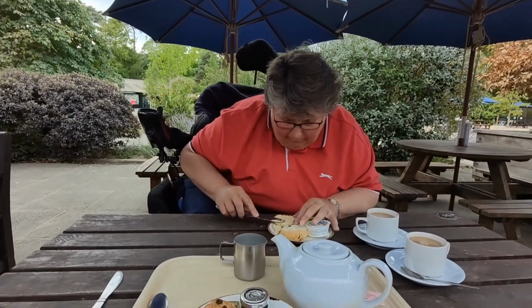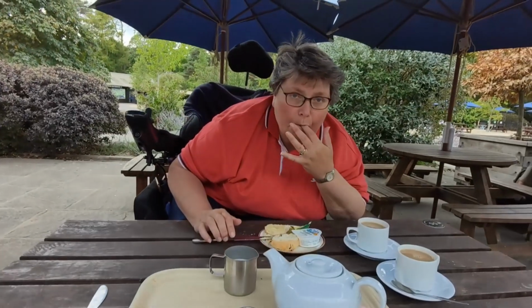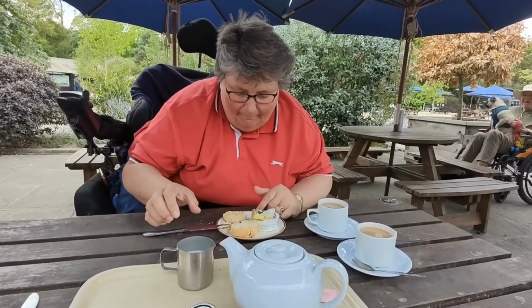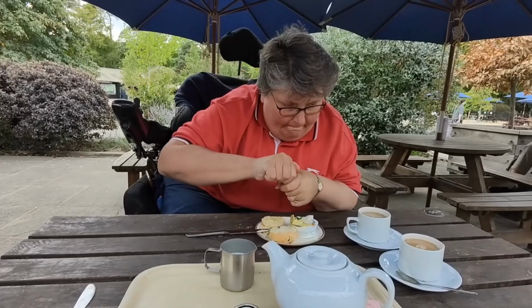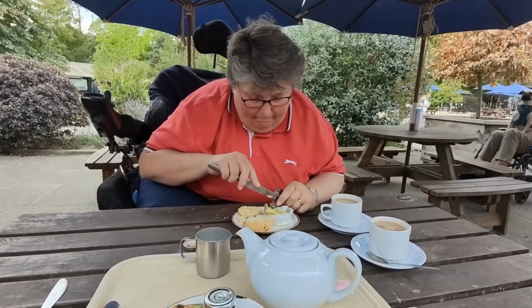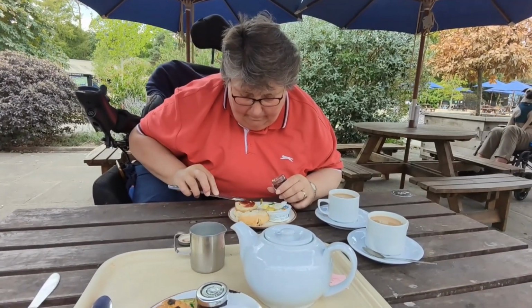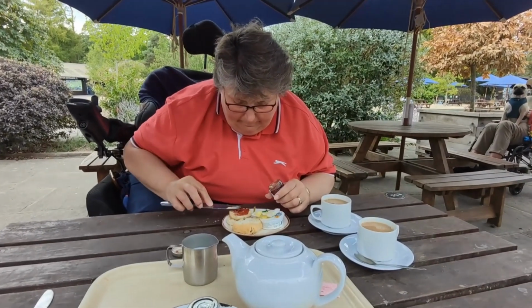We've just been on the steam railway. We're just having a quick look at that. Oh, it's cream tea. So we're having a quick cream tea and a little break while we decide what to do. We've only been around half the gardens. It is absolutely massive. There's so much to walk around and see, which is really nice. So we're just going to have a quick cream tea and have a rest for a little while, and then decide what to do next.